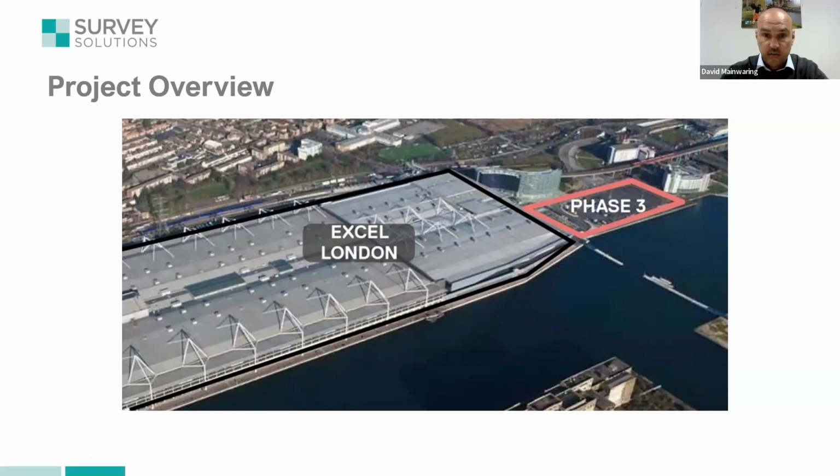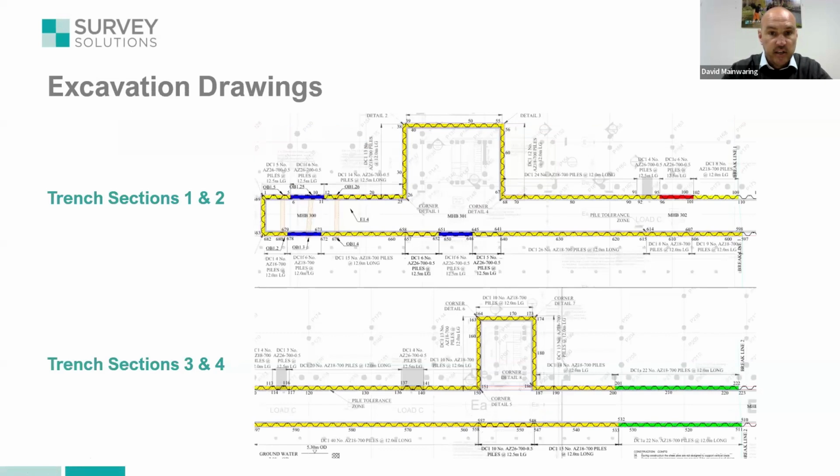The safety of the workforce that were working in the trenches. And then the third point was making sure that there was 0, or never 0, but as minimal within tolerance movement as possible, so they could continue their excavation works uninterrupted, which they did and were pleased about, obviously. So these are the excavation drawings going from the first one, sections 1 and 2. I said it was split into 6 sections.